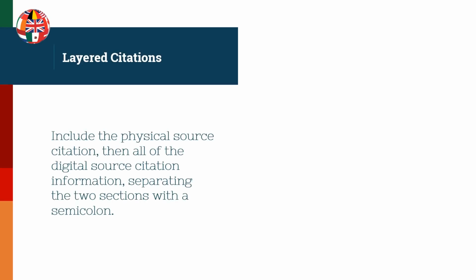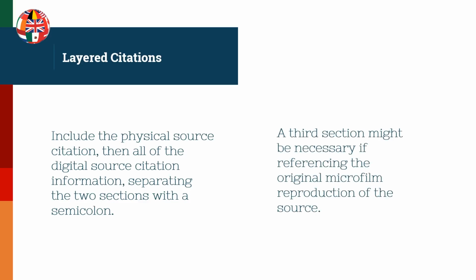In a layered citation, we include all the physical source citation, then all the digital source citation information, separating the two sections with a semicolon. Punctuation is very important here because it helps us see the different sections. Now you might want to use a third section if you're referencing the original microfilm reproduction of the source. For instance, if you're using digitized microfilm on Family Search, it's very helpful to note the original microfilm so that you can quickly go back to that just using the Family Search catalog.